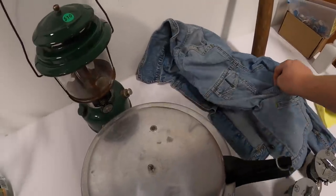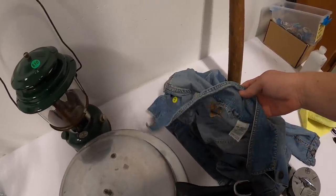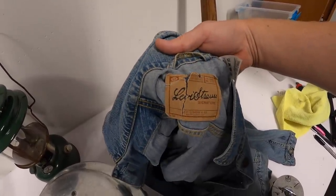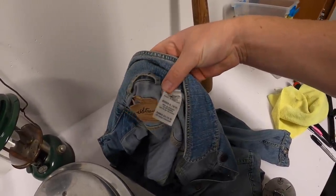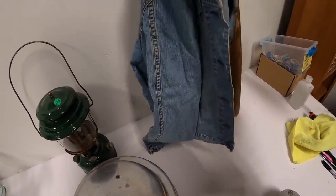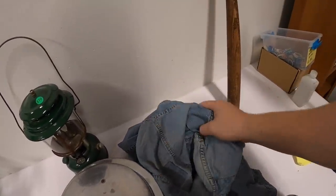I also got this Levi jacket at that sale for $1. It is, let's see here, Levi Strauss Signature. I don't think it's vintage or anything like that. It's a ladies jacket, but for $1, it's hard to pass up a good Levi denim jacket. That might be worth 15, 20 bucks.